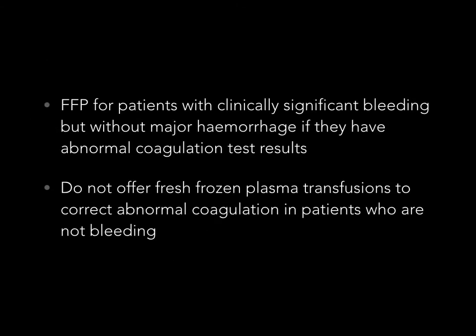The National Clinical Guidance Centre in the UK recommends that fresh frozen plasma should be transfused in patients with clinically significant bleeding, but without hemorrhage, if they have abnormal coagulation test results. For example, the prothrombin time ratio or activated partial thromboplastin time ratio is above 1.5. And they recommend not to offer fresh frozen plasma transfusions to correct abnormal coagulation in patients who are not bleeding, unless they are having invasive procedures or surgery with a risk of clinically significant bleeding.